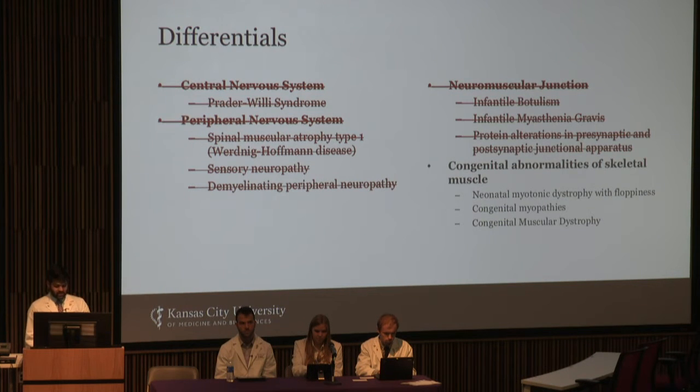The first is neonatal myotonic dystrophy with floppiness. This is a dominant mutation disorder where the baby is more prone to hypotonicity if the mother has had this disease. And while the mother could have had undiagnosed myotonic dystrophy, the lack of the family history of this disease allows us to rule this diagnosis out.